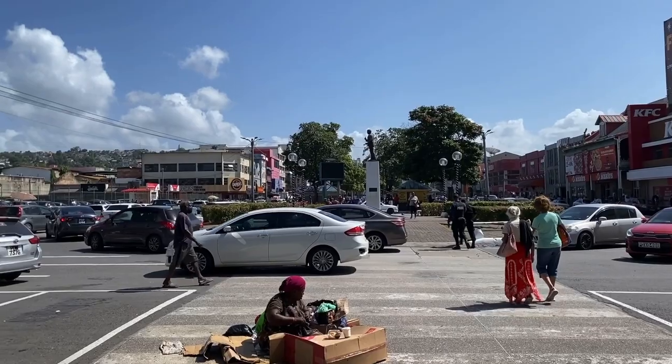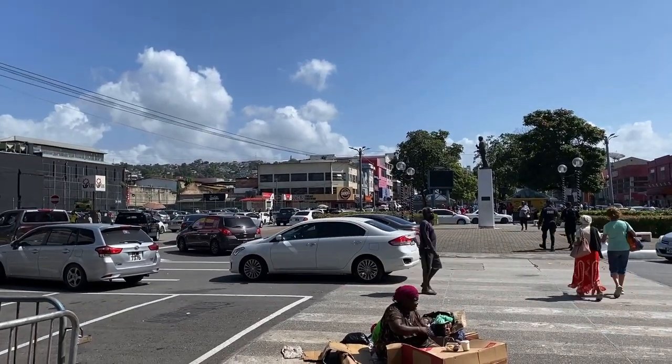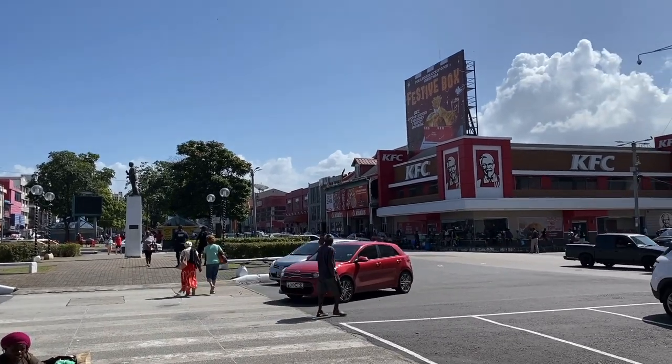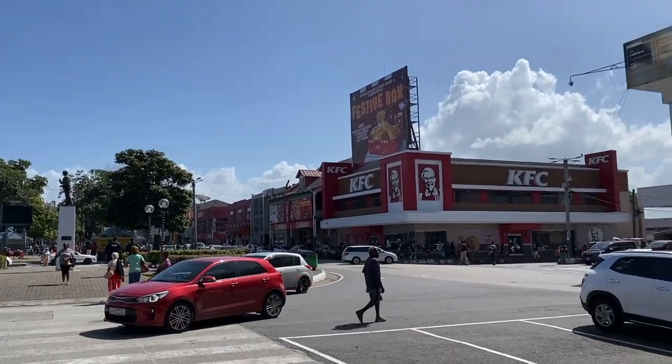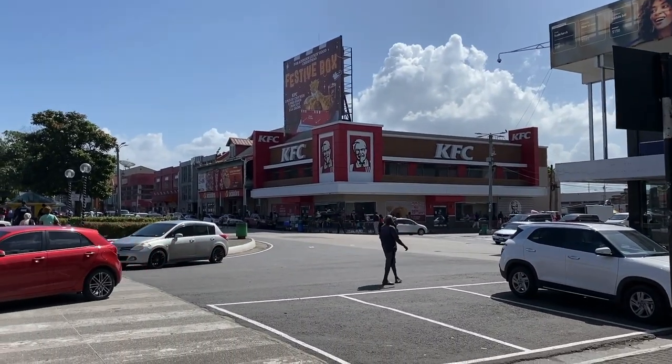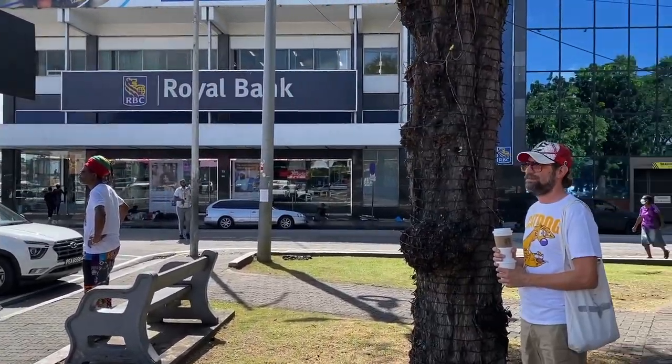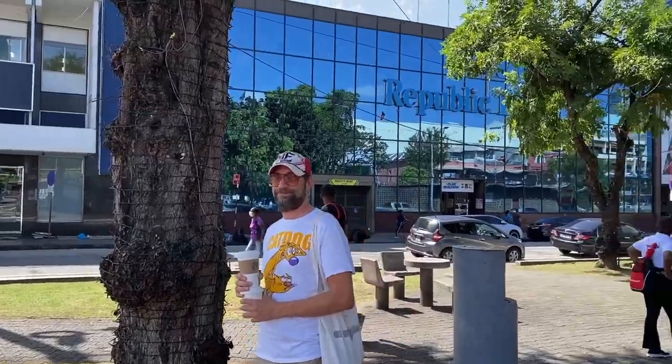This is called the Brian Lara Promenade. There are some homeless people, but it's a nice atmosphere here. It's colorful, it's so lively. And this KFC is the most profitable KFC in the world, as we have heard. There are banks, and here is Gokay.